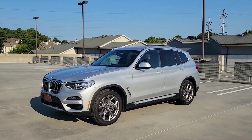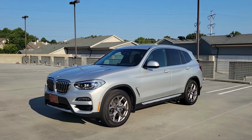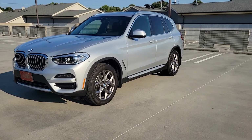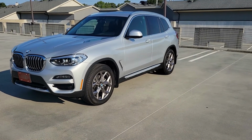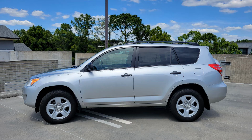Well, here it is, a brand new 2021 BMW X3. This is essentially my dream car. And here it is, live in person. I still can't believe that I ended up with this. I am upgrading from a 2012 RAV4.